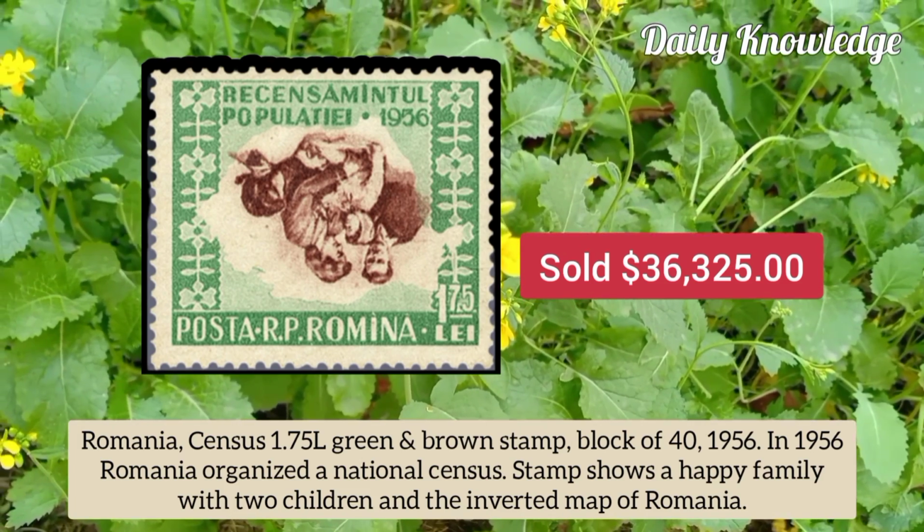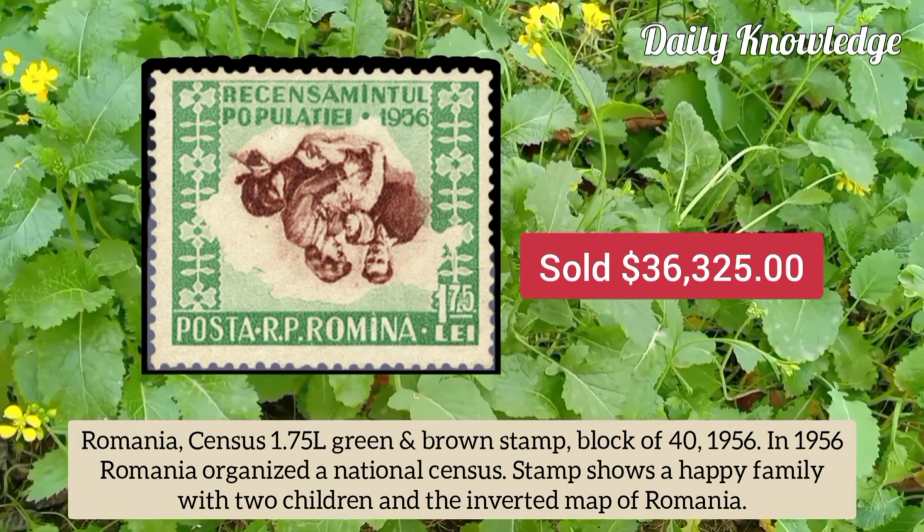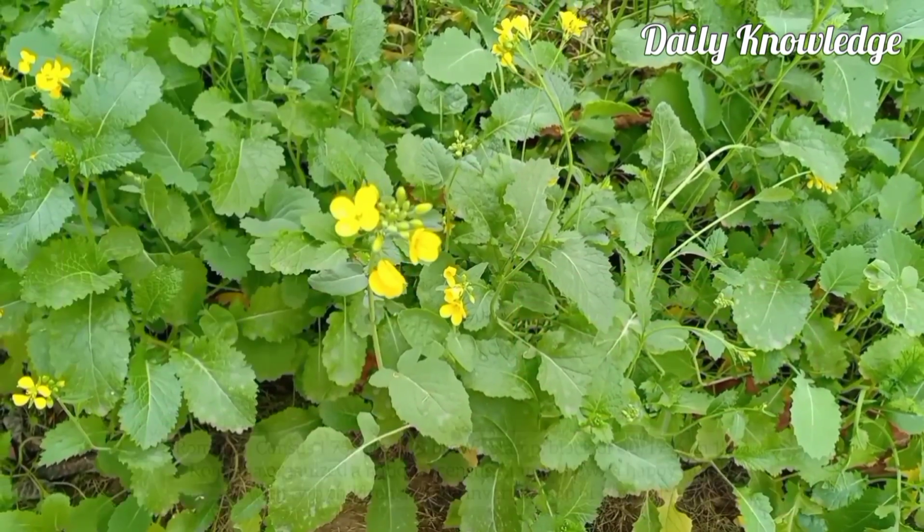Now Romania Census 1.75L green and brown stamp 1956, sold for $36,325. It features a happy family with 2 children and inverted map of Romania.